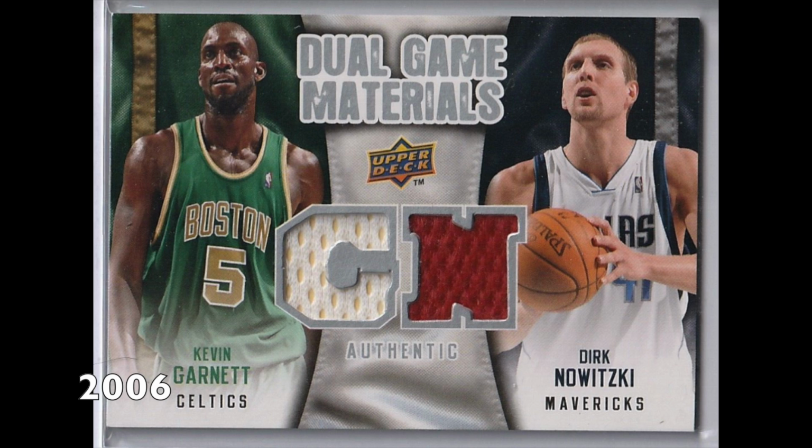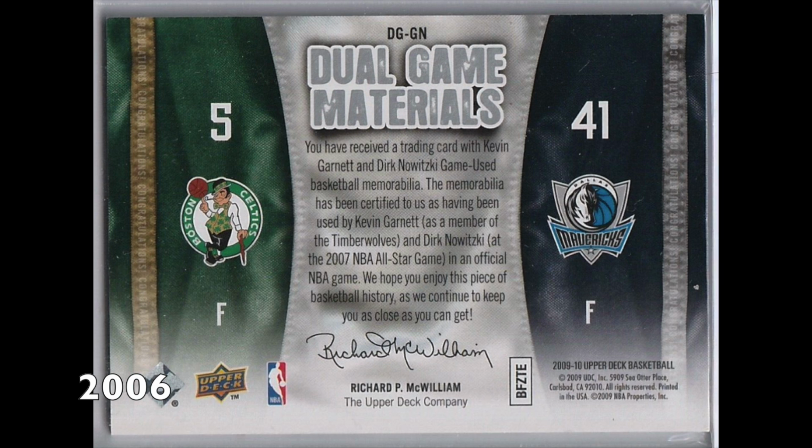Here in 2006, this is a dual jersey card of Kevin Garnett and Dirk Nowitzki, and this one's still good. "You have received a trading card with Kevin Garnett and Dirk Nowitzki. The memorabilia has been certified to have been used by Kevin Garnett as a member of the Timberwolves and Dirk Nowitzki at the All-Star game in an official NBA game." Okay, here you're still very clear on what you got, and these are legit game-used jersey pieces.